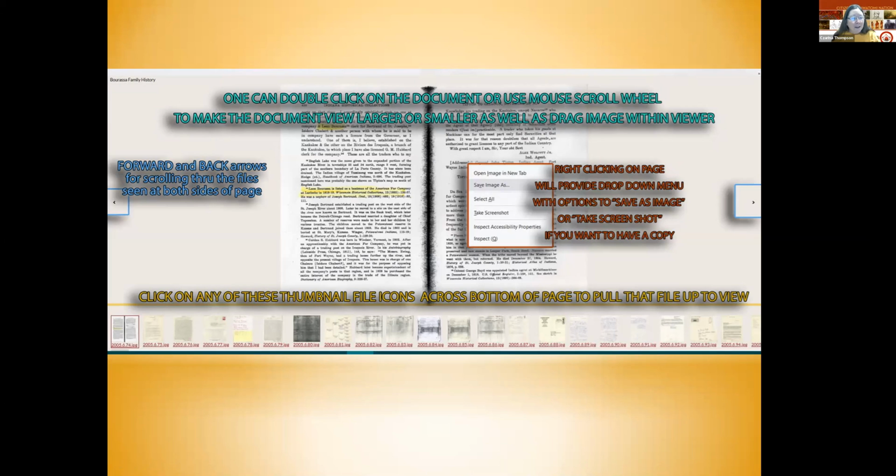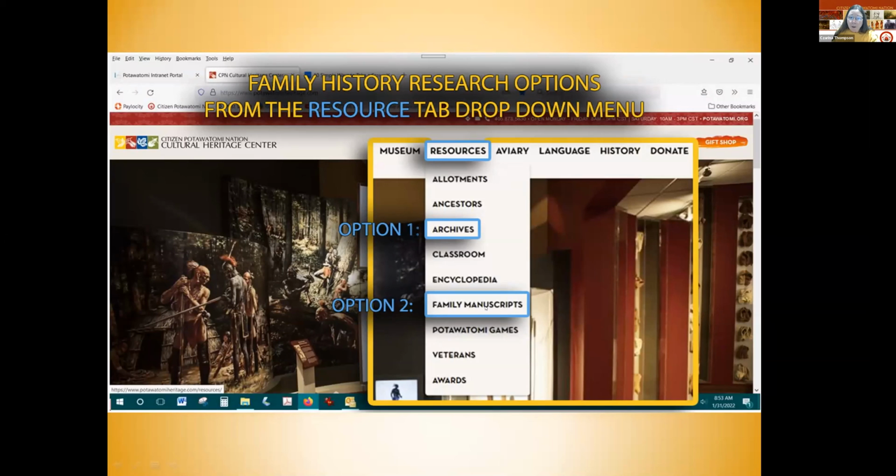So now on these little thumbnail files, you can click on any of them. For example, if you see a genealogy chart or something that looks familiar to you that you've been through before, or handwritten notes, you can click on any of those and get to that file, as well as the scroll buttons to the side. So we're back here, and the second option you have is viewing the same documents, just a different way to look at them. Through the archives, you're looking at the complete collection, even though you can search through there.